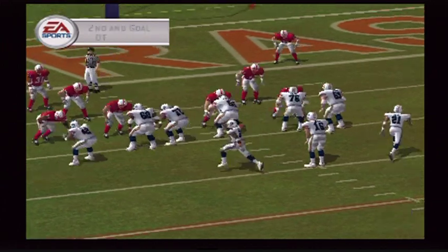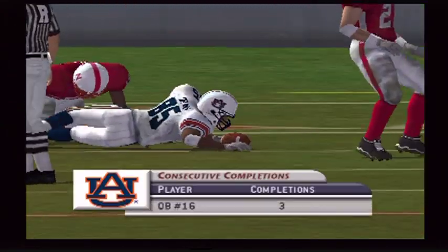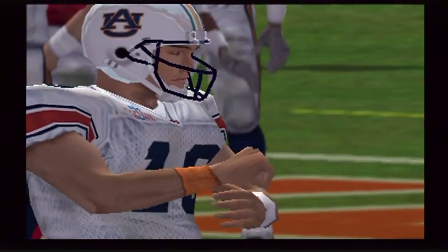The Cornhuskers come out in a 4-3. Rifles it right side, complete. Number 27 brings him down at the 2. Nice little pattern there. Yeah, he had great position there, and that ball was thrown in the right spot.